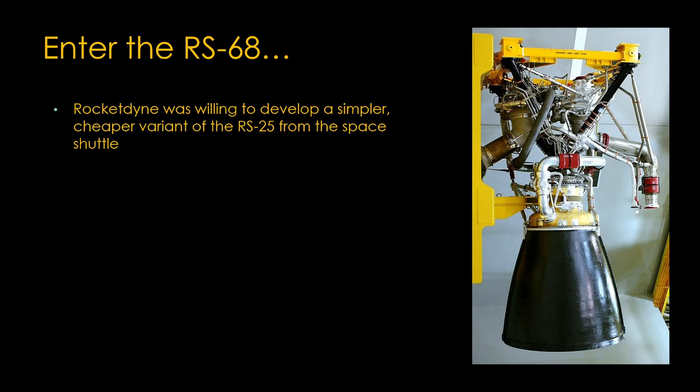But Rocketdyne was willing to build this. Now, when you go and read about this, they'll always say it's a simpler variant of the RS-25. It's really not a variant of the RS-25. The RS-25 is a staged combustion engine, very advanced. This is a gas generator engine, very different design. The RS-25 uses a nozzle that is regeneratively cooled, meaning you put the propellants through to cool the nozzle. The RS-68 has an ablative nozzle. You notice it just looks like carbon. It just gets hot. So really a very, very different engine.